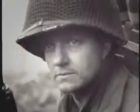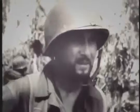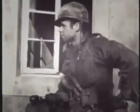You could pinpoint the guys in your mind that were aggressive, that led the way. That's why they say lead the way Rangers. There were certain people that led the way, and you followed. Our company commander, our lieutenants, the squad leaders, whoever was there in charge led the way, and we followed. And that's why we were Rangers, because we had the guts to do what they did.